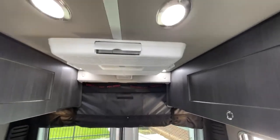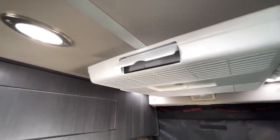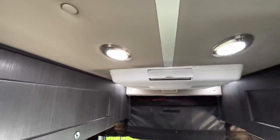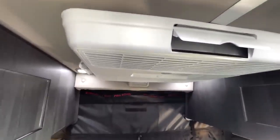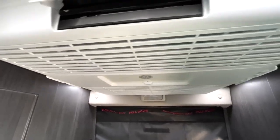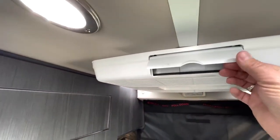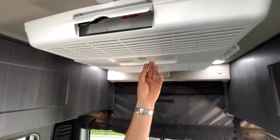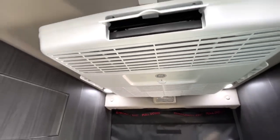Let's talk about the air conditioner, then we'll talk about the systems, the lithium you had mentioned earlier. But this is a GE. You don't see GE in here very often. Yes, so they only use the GE on the Poptop models. Otherwise, it's typically generally a Dometic air conditioner in the back here with the non-Poptop. And again, it's always important to have these baffles that you can adjust. There's one right in the middle too that can kind of bring the air right down on top of you.